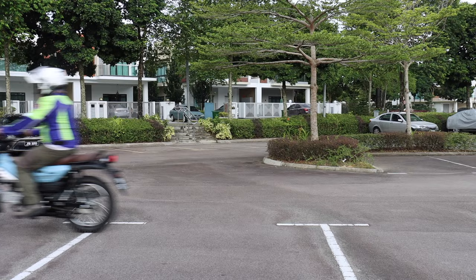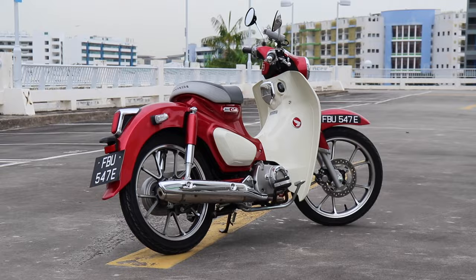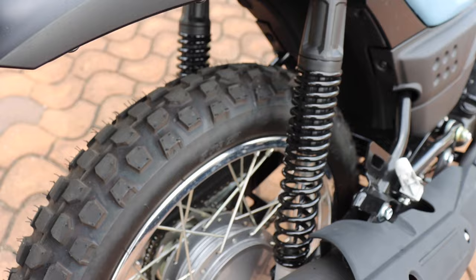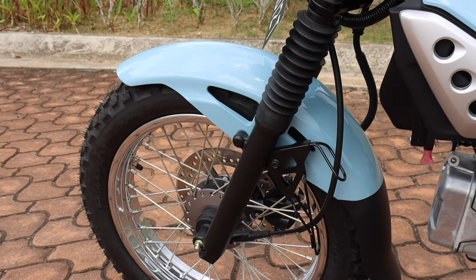But there are people who buy the Honda Trail, Honda Cub even, because they appreciate the history and the lifestyle that goes along with the bike. Suspension wise, it's pretty decent, given that it's supposed to be this dirt bike, right? But you can still feel the road bumps and imperfections quite prominently.